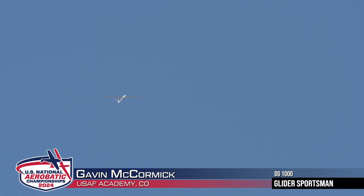This should be Gavin McCormick in a DG-1000, flying his Sportsman glider. The judging criteria for the gliders is somewhat different than for the powered aircraft. For all those watching at home, they also have figures that are not allowed in powered aircraft and vice versa. I'm sure the glider guys are enjoying today. It's absolutely beautiful in Salina, Kansas.